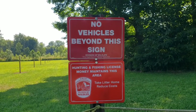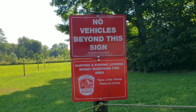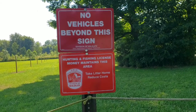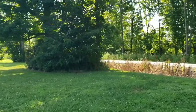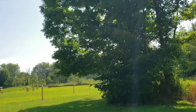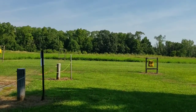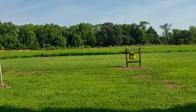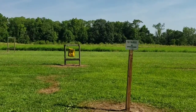Here's their sign: no vehicles beyond the sign, Division of Wildlife, Ohio Department of Natural Resources, ODNR. Hunting and fishing license money maintains this area. Take litter home, reduce costs. So it appears that the archery range, this is 10 yards.